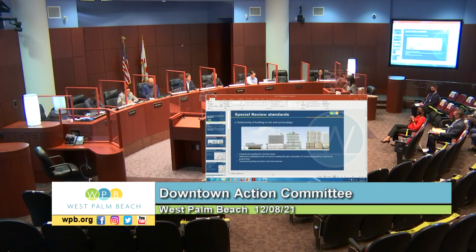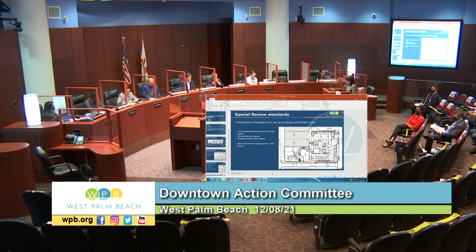We think the way the design was crafted fits not only the relationship with the historic building, but the context in general, and the specificity of the building design for the 300 Banyan. It's a well put together building that relates to the context. The transparent parking transition to the tower element, we believe, is also a very good approach to this. And I'm going to go into detail a little bit more on that afterwards. But in relationship with that standard, the same way that the applicant explained, the activation on the ground floor is going to be a substantial improvement from the current conditions.